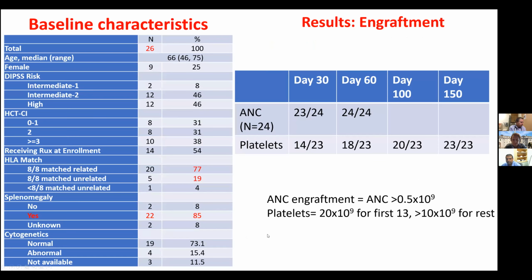Here are some characteristics. I know it's a busy slide, but all that I want you to focus on is that most of these people, about 85% of the people on this trial, had a splenomegaly coming in. The study largely consisted of matched related and unrelated donors. The number of mismatched donors was less.